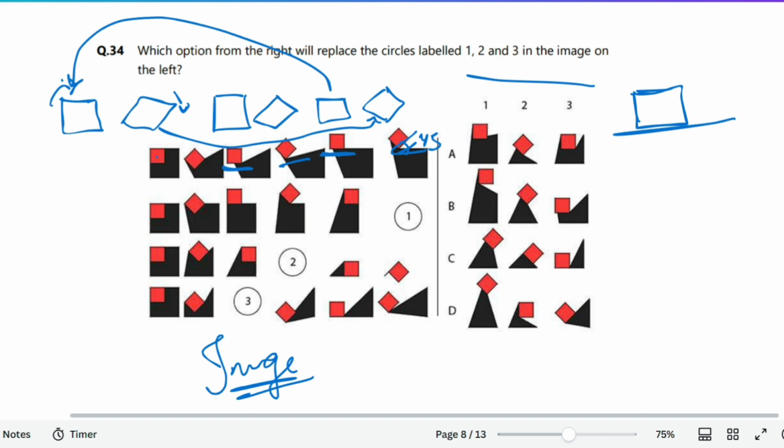That means it will be in a proper square shape with a base. That means the answer could be this one, not this, and not this. Okay, you are getting it. But here's the catch. You don't have to find what comes after this, you have to find this one. That means the one I'm talking about. So this would be the answer.